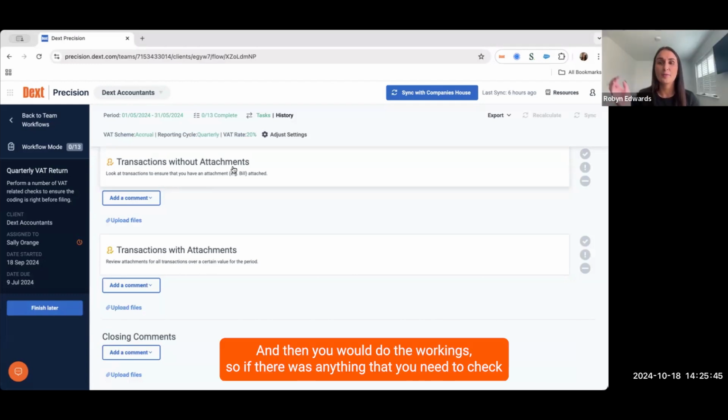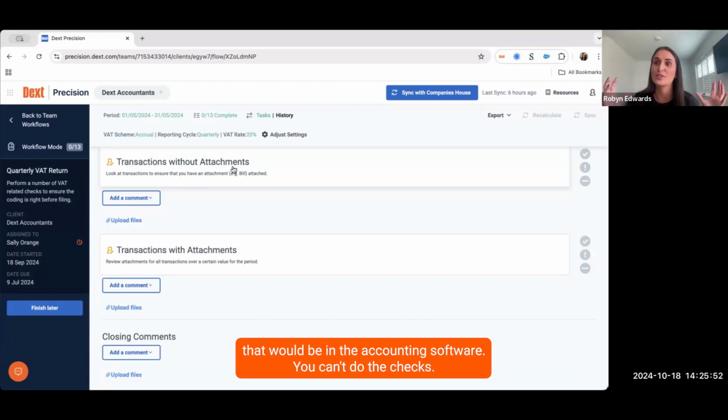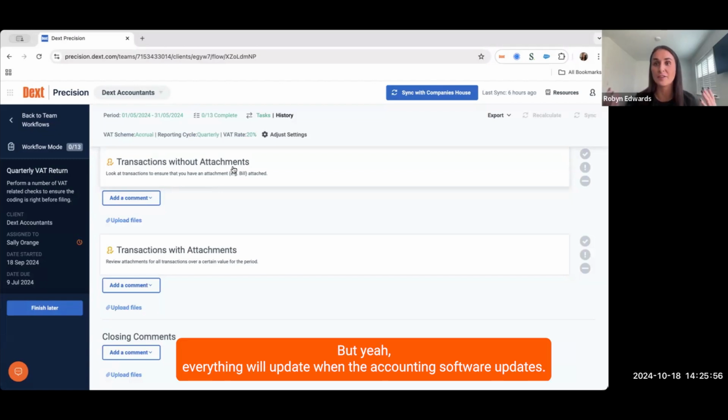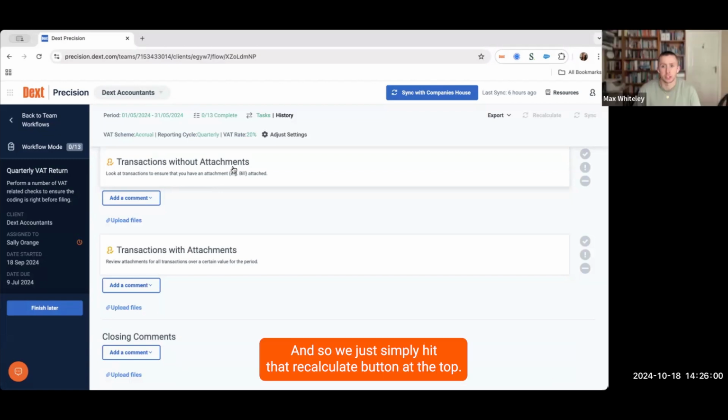Right, okay. Amazing. You would do the workings, so if there was anything you needed to check, that would be in the accounting software. You can't do the checks or amend anything within Precision, but everything will update when the accounting software updates. Perfect. And we simply go to that recalculate button at the top.